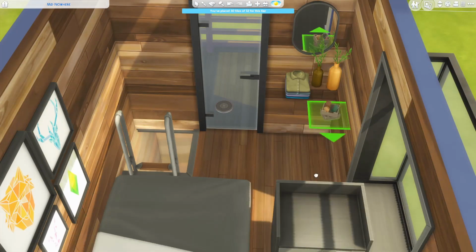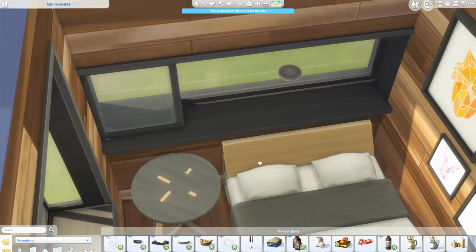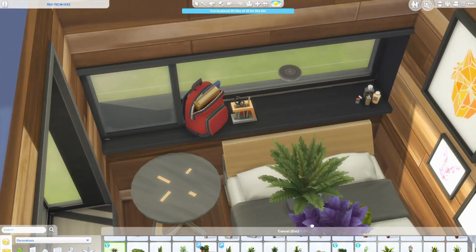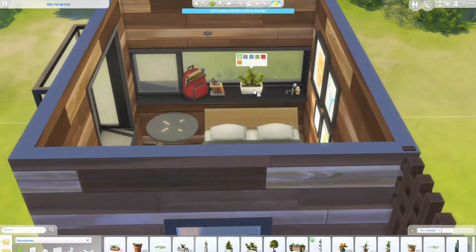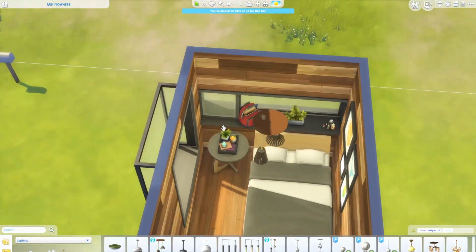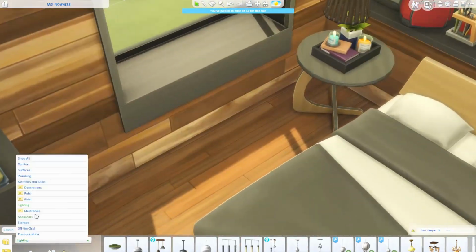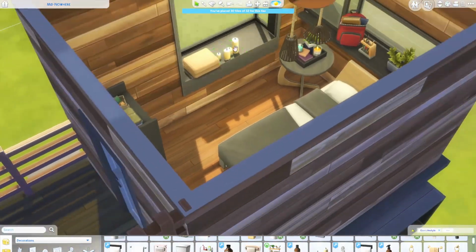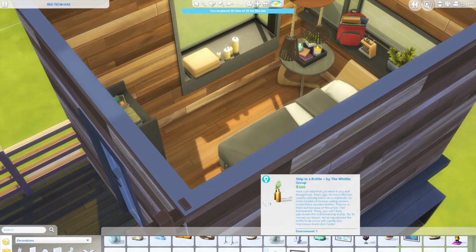It's quite small, but that's what you get with micro homes. It is functional for two sims to sleep in. One just has to scoot in to the other side, but I would think that this might be a better place to live for just one sim. But yeah, you can figure that out as you want.